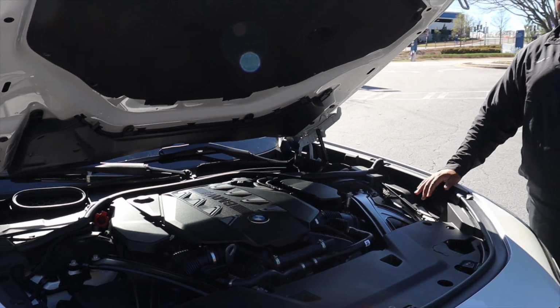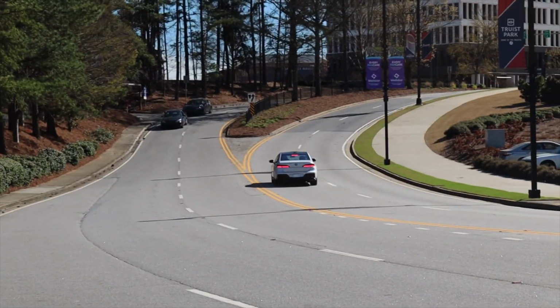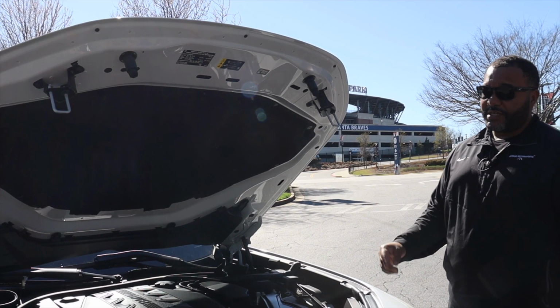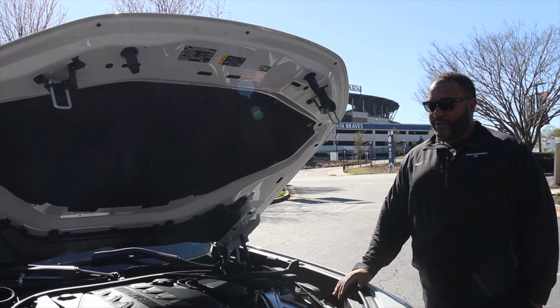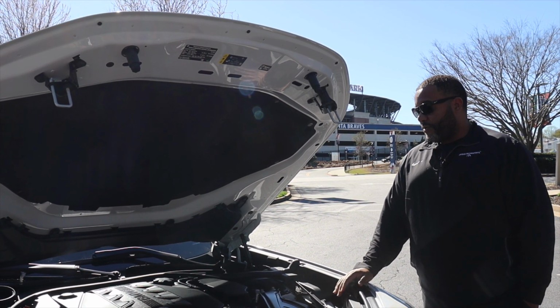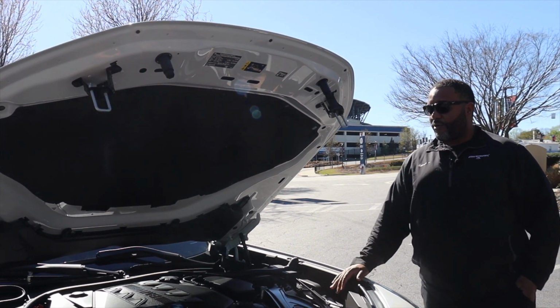I think they got rid of Sport Plus, but you can put it in manual and control it with the paddles and all that good stuff. But this is a very good engine. I believe this one normally comes in the 8 series. It was in the last 7 series that we previewed previously. So 536 horsepower seems to be the growing number.